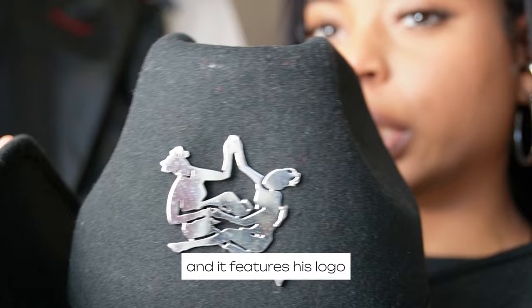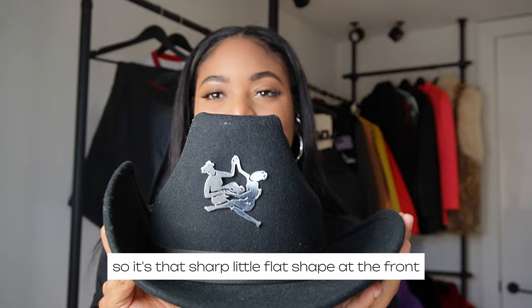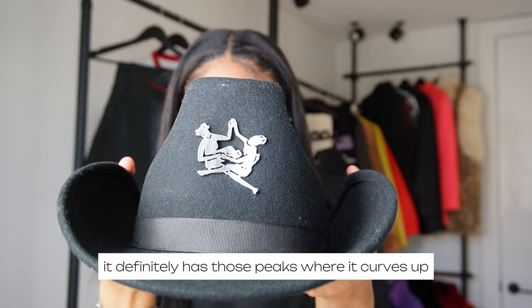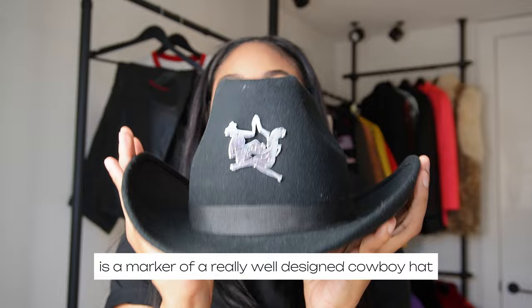One of my favorite things about this hat is definitely the shape. You get that little dimple and that dent at the top. So it's that sharp little flat shape at the front, and then once you turn to the side, it has that classic cowboy hat dimple. And for the shape of the brim, it definitely has those peaks where it curves up, which I love. That to me is a marker of a really well-designed cowboy hat, if you can see all those little elements.